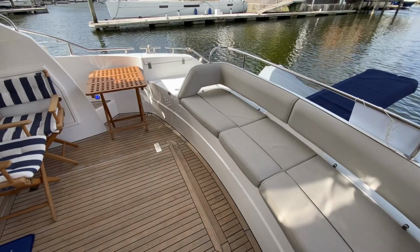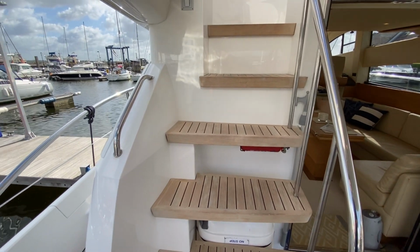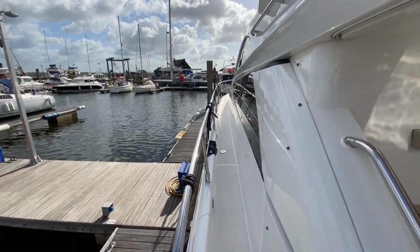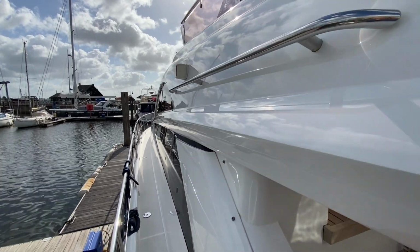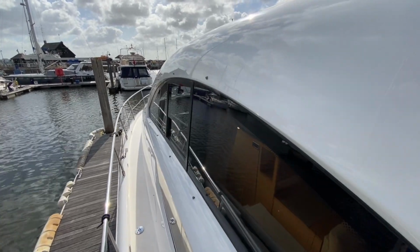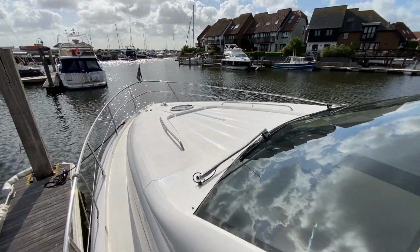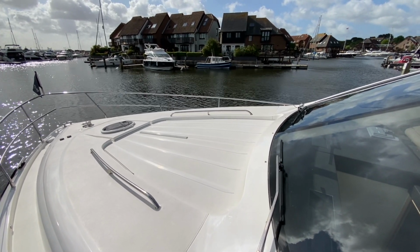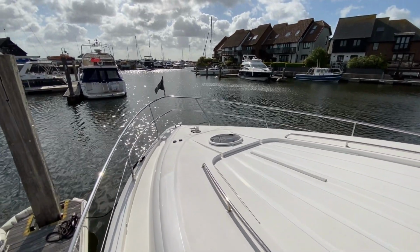As we come through the cockpit area here, you can see there's a big entrance to the saloon and the steps that go up to the flybridge area, and then we have a decent walkway along the side of the boat, plenty of grab handles. So there's easy access onto the bow. Big windows on the side let in lots of natural light. Sunbathing cushion area on the bow as well. I believe this boat does have the sunbathing cushions, but they're kept stored away for the owner at the moment until he starts using the boat a bit more.